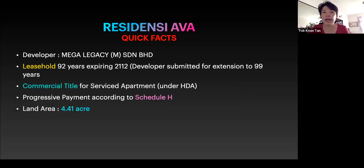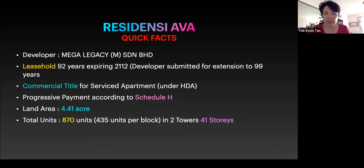Again, the land area itself is 4.41 acres, 870 units, which is 435 per block, and 41 stories. Why do I give you these quick facts that I've already mentioned earlier? Sometimes this is so basic that you just have to know. Without knowing that, it's a bit difficult when people ask you.